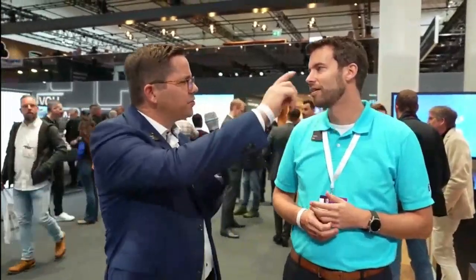Is it actually all Trumpf equipment, or can I also, let's say I want to pick and mix? We integrated also technologies from outside the Trumpf portfolio, so we are really taking care that it's exactly what the customer needs. Yeah. Wow, so that's good.